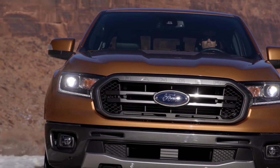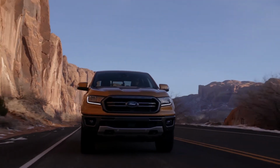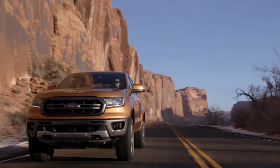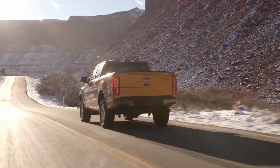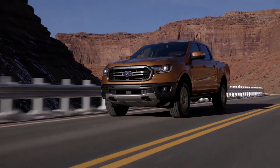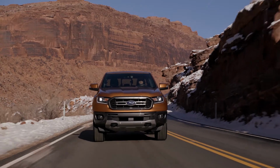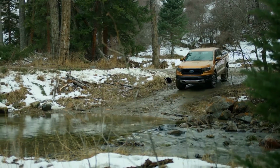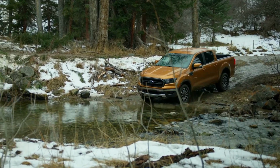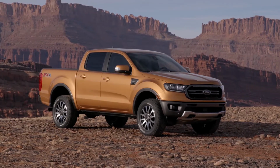It includes an 8-inch touchscreen with SYNC 3 system, while the instrument cluster features dual LCD productivity screens for real-time navigation and audio information. Advanced driver assist technology includes standard automatic emergency braking, lane keeping assist, lane departure warning, a reverse sensing system, and class-exclusive blind spot information system, pedestrian detection, and adaptive cruise control. It also features Apple CarPlay, Android Auto, and Ford Alexa Personal Assistant.